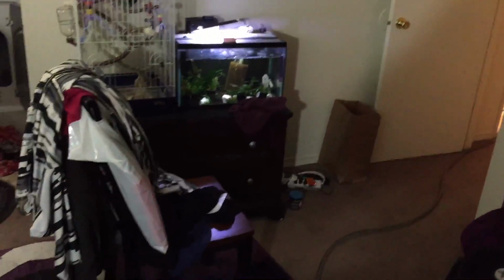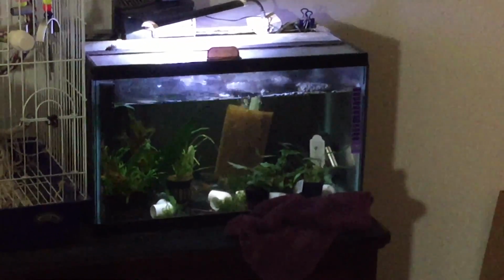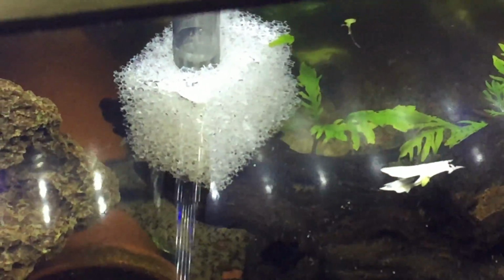Wow, my room's a mess. Sorry, guys. The quarantine tank, that power filter, I want to put an intake sponge on so that I can move the baby cories to it. So, guess I'm going to have to make another order or make do with white sponge material.